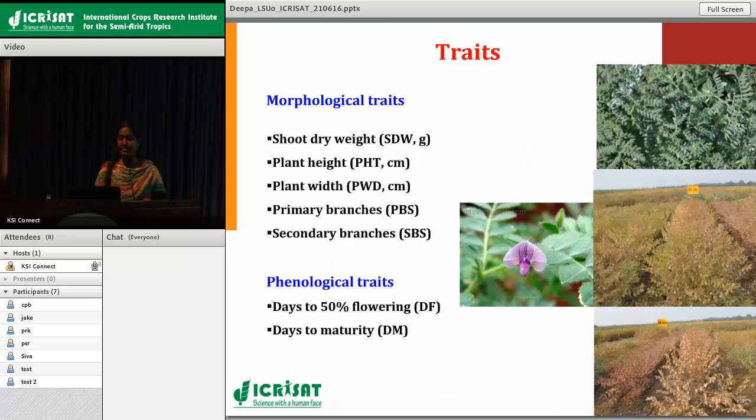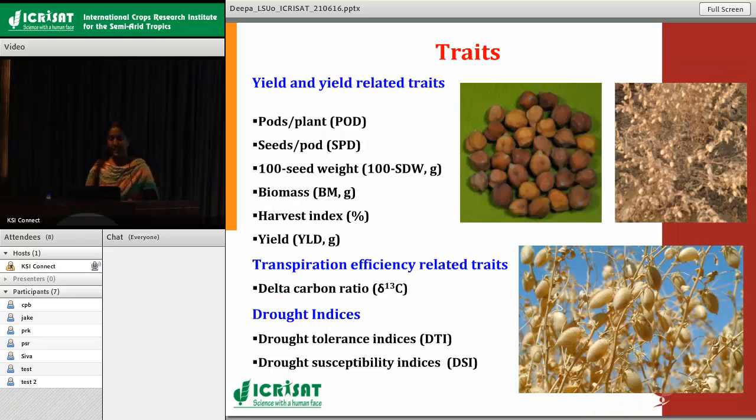In case of morphological traits, we had 5 traits, namely shoot dry weight, plant height, plant width, primary branches, and secondary branches. Phenological traits included days to 50% flowering and days to maturity. In case of yield and yield related traits, we had 6 traits, namely pods per plant, seeds per pod, 100 seed weight, biomass, harvest index, and yield. In case of transpiration efficiency, this work was carried out before I joined; we measured delta carbon ratio and drought indices, drought tolerance indices, and drought susceptibility indices.